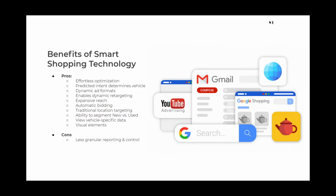And then finally, this format does have additional visuals available. So we have to include images, typically lifestyle images or dealership images to accompany these ads. And video is also optional, but available as a feature.